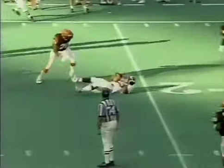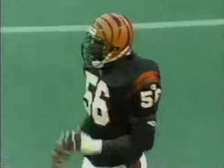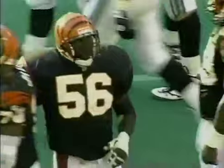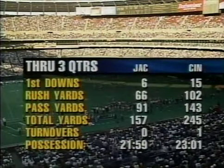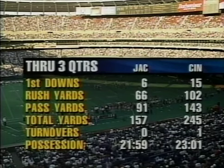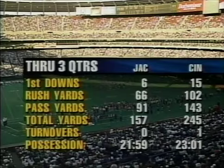Brunell, who's had trouble throwing the ball, makes a completion to Jordan. He is tripped up on a big play by Ricardo McDonald, a linebacker from Pittsburgh. His twin brother, Devon, is a good linebacker for the Indianapolis Colts. You can see the time of possession, that key stat is getting closer for Jacksonville. 21:59 to 23:01. Cincinnati still more with the first down area, 6-15.